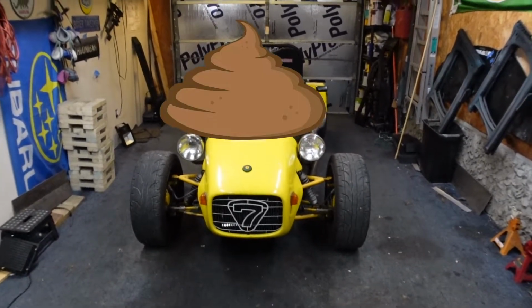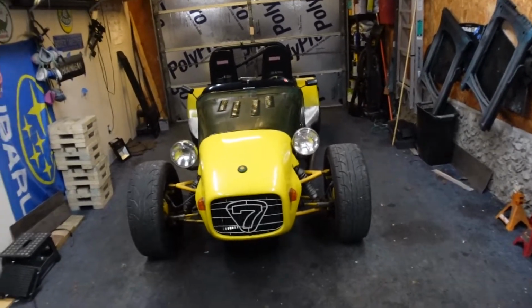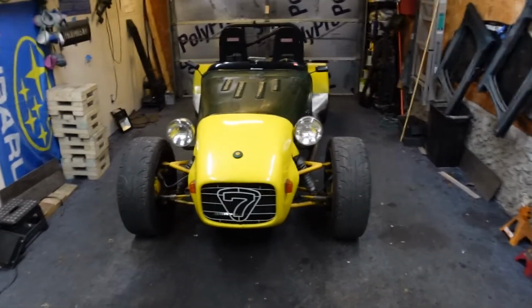But if I do that, not sure when it's going to be. Might be on the back burner. This car always gets put on the back burner because I'm always working on other projects.